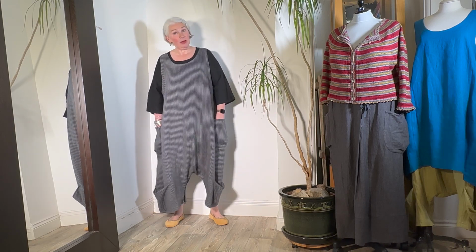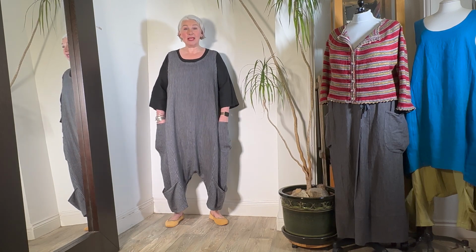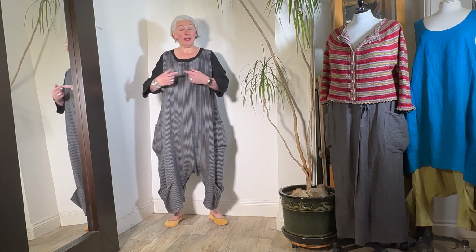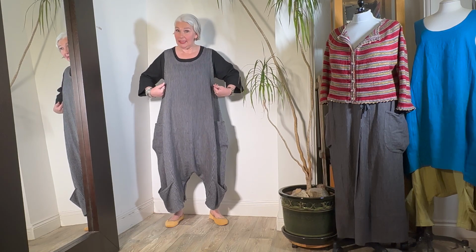And there is a little bit about sizing and length as well. As you may know, the playsuit comes in 4 different sizes, like our other Layercakes, and those sizes are based on bust circumference mainly.